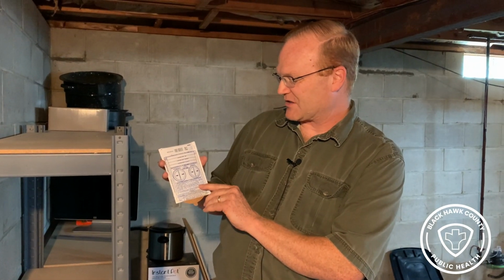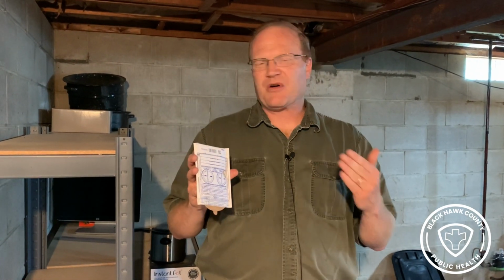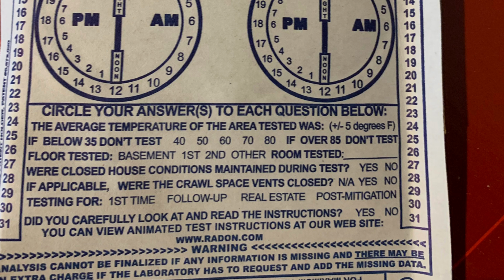Were crawl space vents closed? That would be probably a very older house. Or in the basement, sometimes they had a crawl space. If there's no crawl space, don't worry about it. Just circle NA, and that means not applicable. Was this the first time that you tested for radon? Is it the second time? Is it a follow-up? There's a question for that.